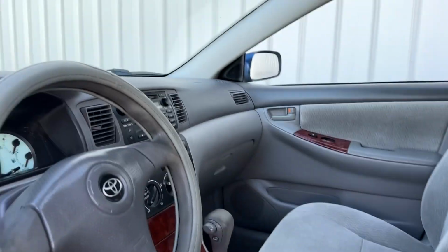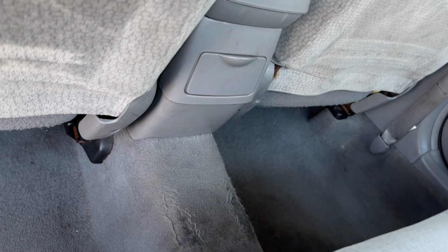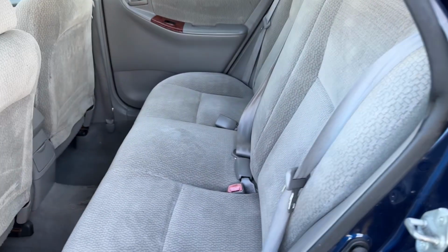So again, absurdly clean in here. There's that one little scuff on the headliner, actually another scuff in the back, excuse me, by the handle. I'll show you the back. The back carpet is a bit worn, which is unusual. Maybe it followed somebody from kids all the way to moved out. No idea. Usually you don't see wear in the back seat of very low mileage cars.